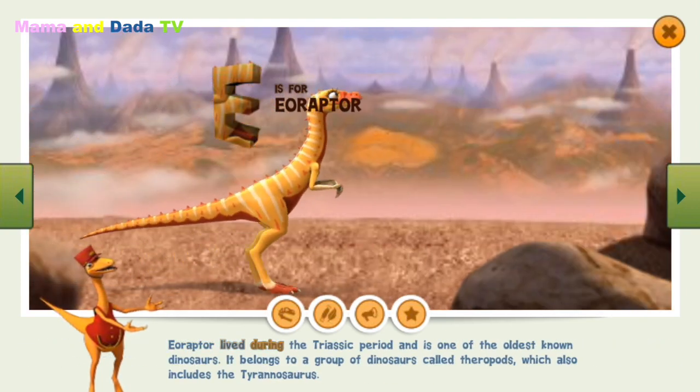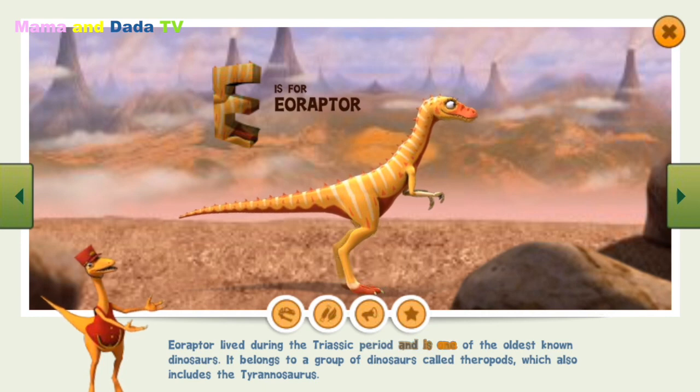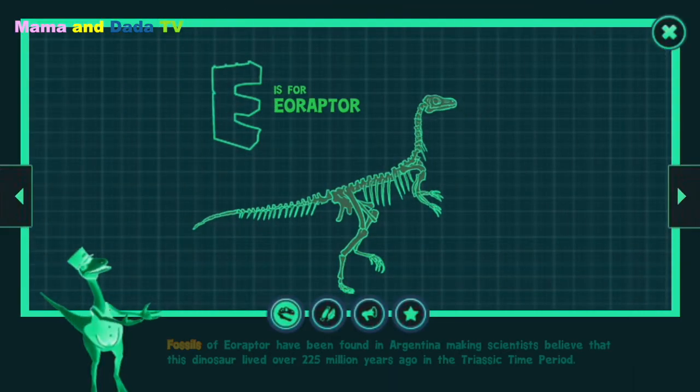Eoraptor lived during the Triassic period and is one of the oldest known dinosaurs. It belongs to a group of dinosaurs called theropods, which also includes the Tyrannosaurus. Fossils of Eoraptor have been found in Argentina, making scientists believe that this dinosaur lived over 225 million years ago in the Triassic time period.